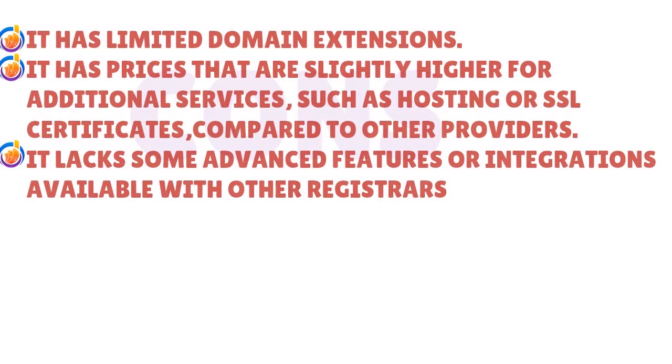What about the drawbacks? There are certain drawbacks that you need to be aware of. It has limited domain extensions. It has prices that are slightly higher for additional services, such as hosting or SSL certificates, compared to other providers that we have reviewed. And SiteGround lacks some advanced features or integrations available with other registrars, so something to be aware of.